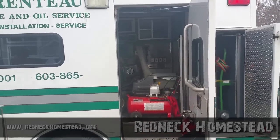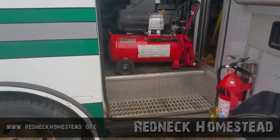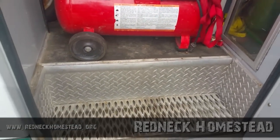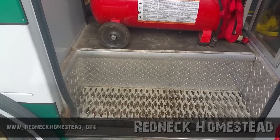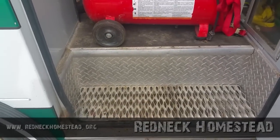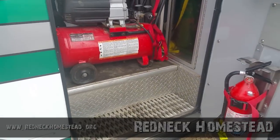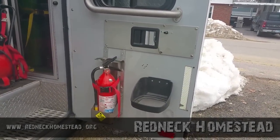This is the side door where you can walk right in. You can see all the diamond plating and the aluminum grating. There's just so much value here for what I paid for it. Let's put it this way: I paid way, way, way less than $2,000 for the whole thing. So that's about as much as I'm going to tell you about what I paid for it. Fire extinguisher on the inside door.